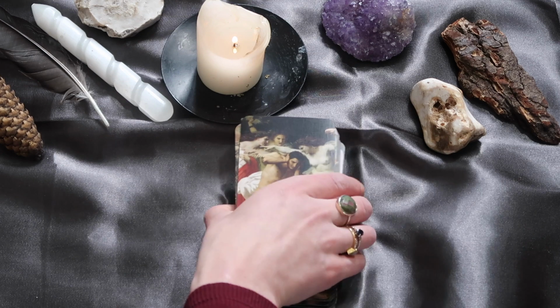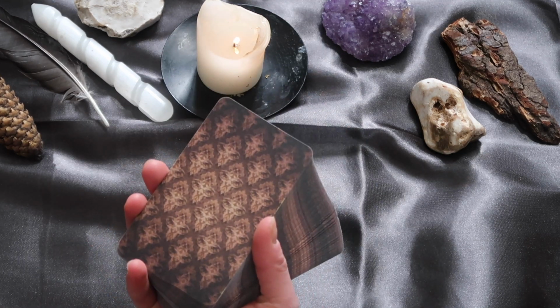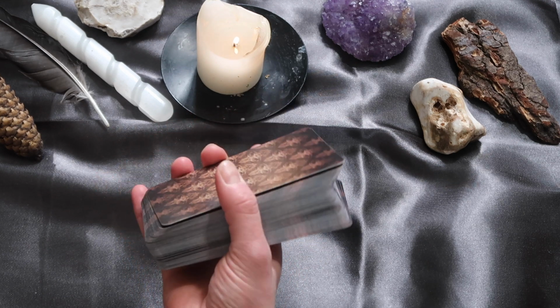But I've really enjoyed this deck. I'm going to keep working with it. I'm going to keep this out. I would highly recommend this one. This is the Hellenic Oracle by Thea at Garden Goddess Tarot.